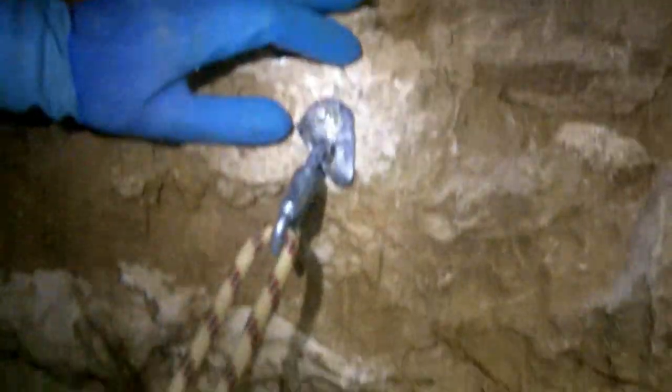I managed to actually get the video camera out at the very end. It was quite hard to light the terminal point of the cave, but basically it's a big rift. There's a lot of water coming out of a big rift. High up in the roof you can see a small hole the water's coming out of. Whether it's humanly passable with the amount of flow coming out, you just can't tell without getting up there.